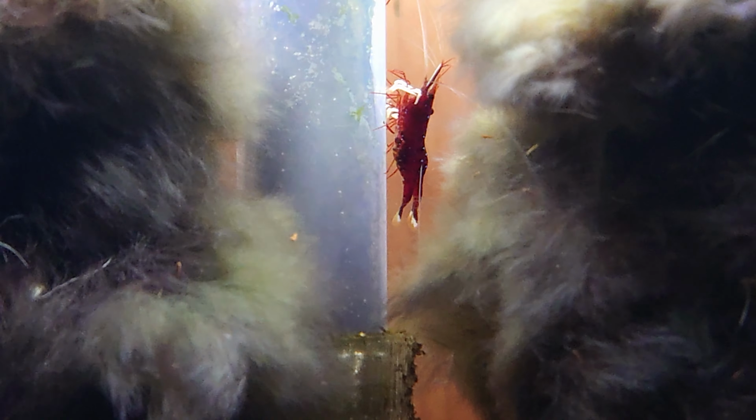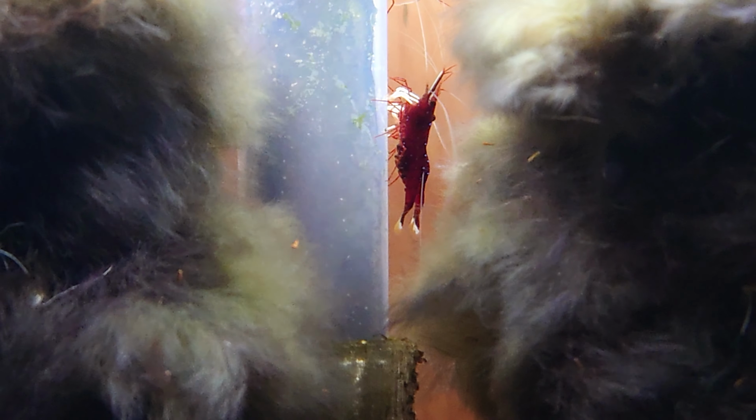Aha! I have a Seluwessi Cardinal, female with eggs. This is fantastic news. Seluwessi Cardinals do take a while to breed, and it is very difficult to tell the difference between males and females. This species is a bit new. Well, I don't want to say completely new, but in terms of availability in the United States, it hasn't been around for nearly as long as some of the other dwarf shrimps.